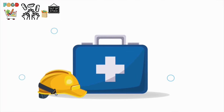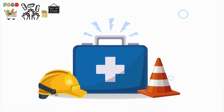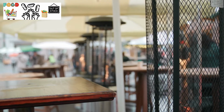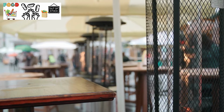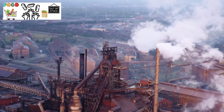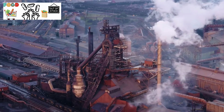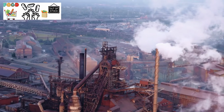Remember, being prepared for a winter emergency is all about having the right items and plans in place. Here's a summary of the 10 critical items you need to survive a winter emergency. 1. Backup heat sources. Keep kerosene or propane heaters on hand. Make sure they're safe and well ventilated. 2. Insulated pipes. Protect your plumbing by insulating pipes, especially those in unheated areas, to prevent freezing and bursting.